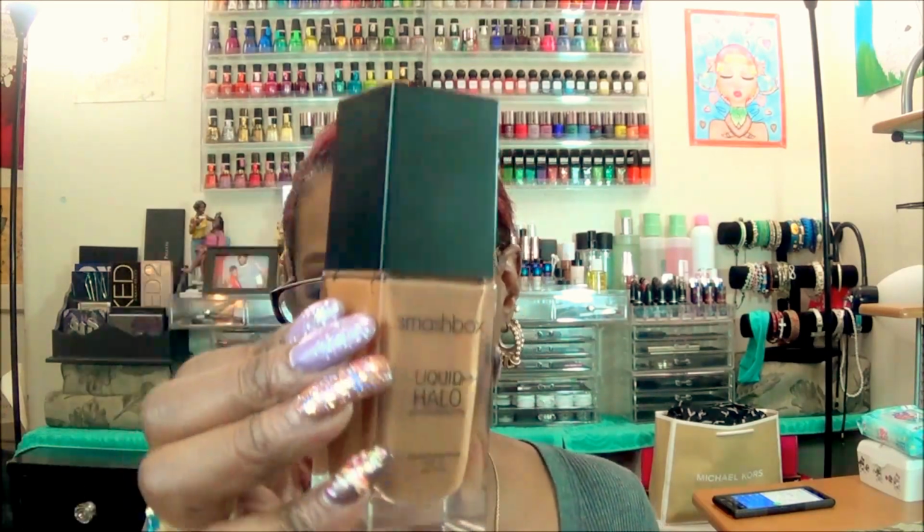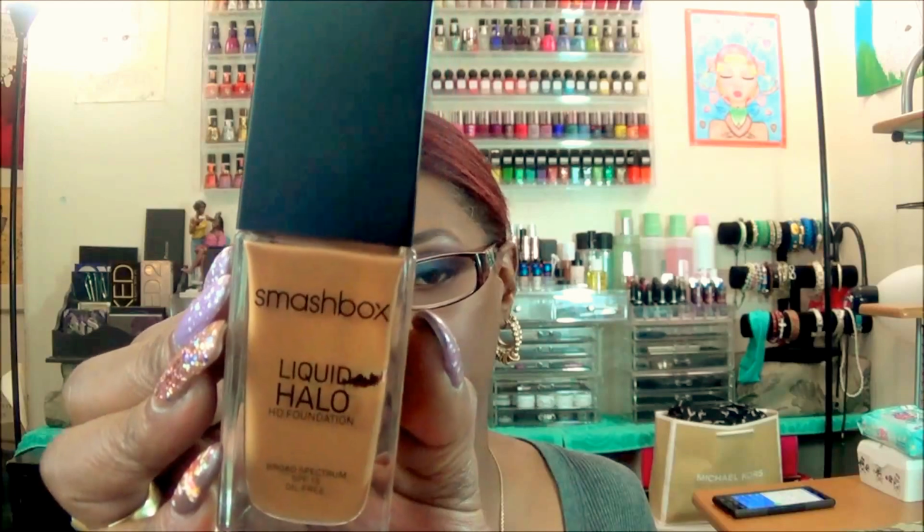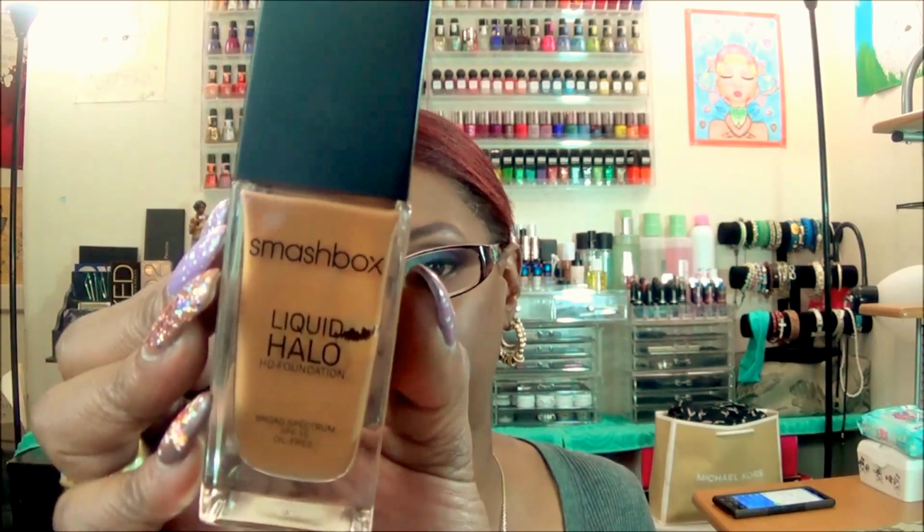This is the SmashBox Liquid Halo Foundation. It is also in the shade number 9. It has been discontinued. However, on the Ulta website, I can still purchase this. I have purchased another one, and I'm not gonna lie, I'm gonna purchase 3 more. Yes, I am. I usually buy 2s, but I'm gonna purchase 3. I'll keep them refrigerated until I'm ready to use them, because this is a neutral undertone.